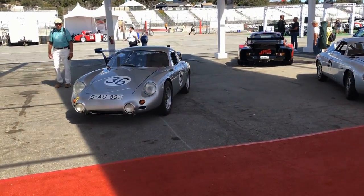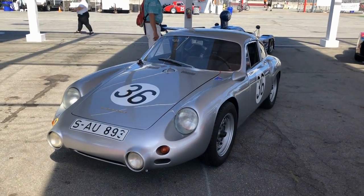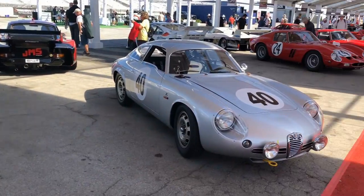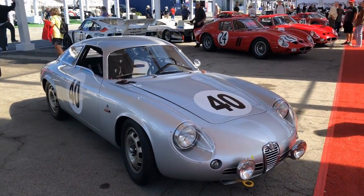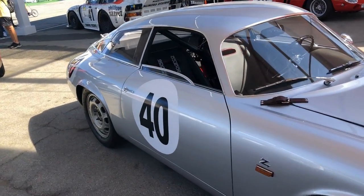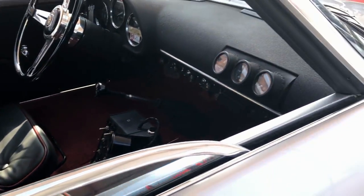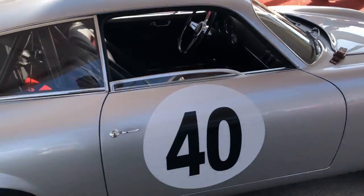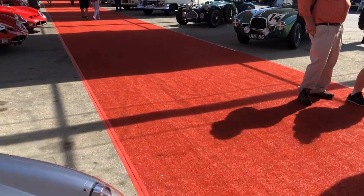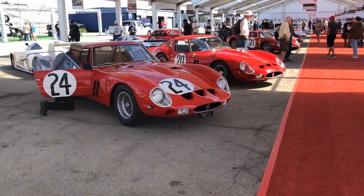This is a 1961 Porsche 356 Abarth Carrera GTL. Here's a 1962 Alfa Zagato Coda Tronca car. Wow, what's really amazing and great is that a lot of these are still driven today. All right, I gotta hop to the GTOs here real quick. Look at this, two GTOs in a row.